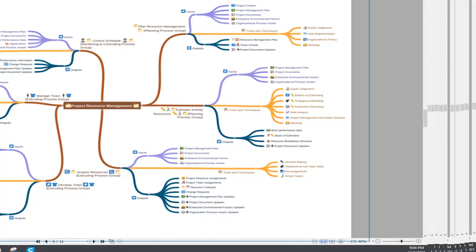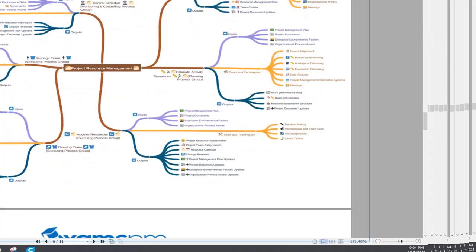Resource management plan, team charter. So team charter is the output of plan resource management. And then estimate activity resource: work performance, basis of estimation. Then acquire resource, you are having resource calendar, project team assignment, project resource assignment. Then develop team: team performance assessment, then change record.